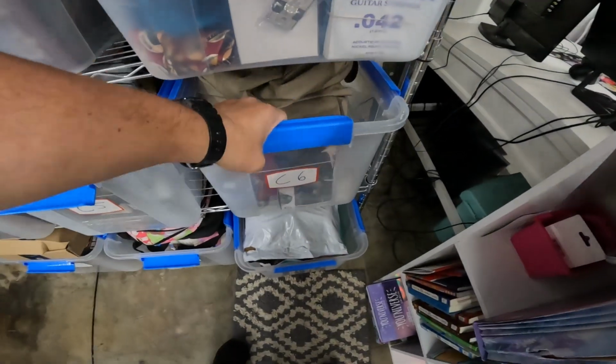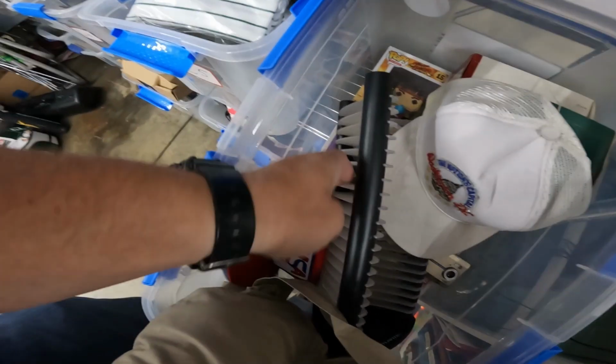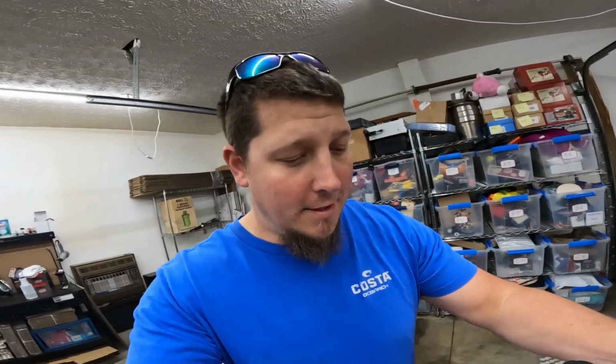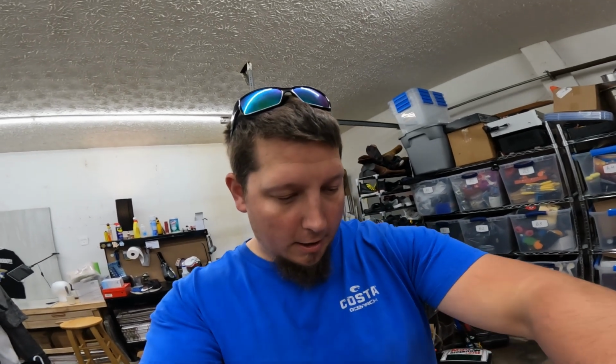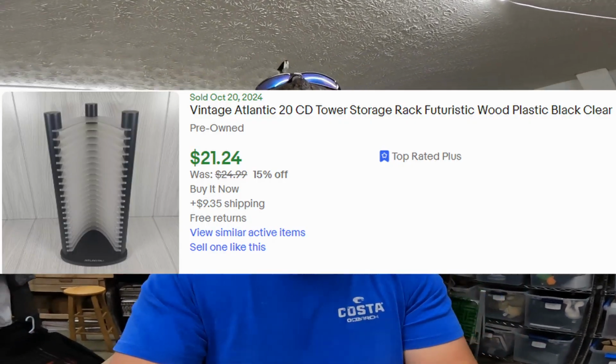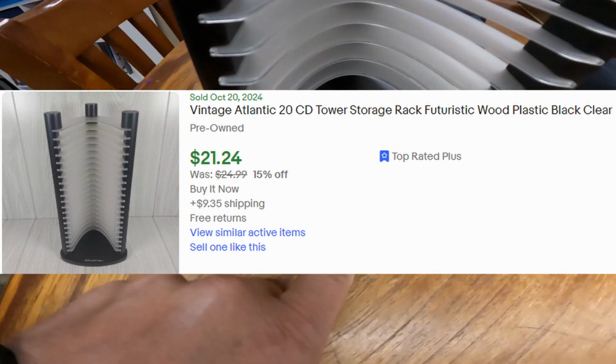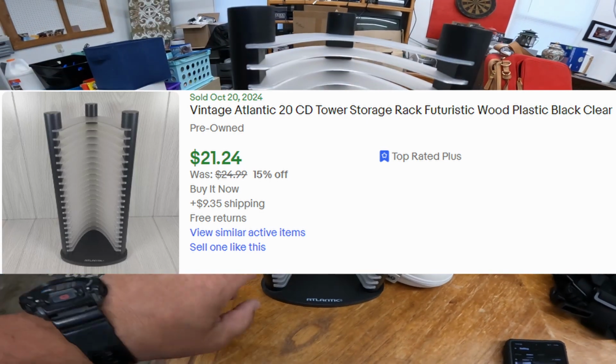C6, the last one, I bought a couple of them at one time. It's this CD rack right here. I had these 2 CD racks sitting around for what seemed like forever, but there was a lot of interest in these. I had a lot of watchers, vintage CD racks or CD cases or storage. People are out there looking for stuff like that, especially this retro, Y2K kind of stuff. It's an Atlantic, I think it's like a 20 CD case. That's it for the stuff that's sold, and now we're going to go to the thrift store.